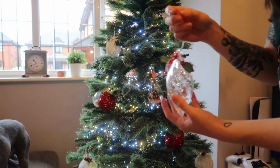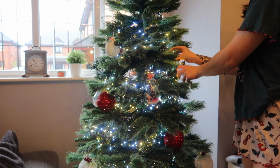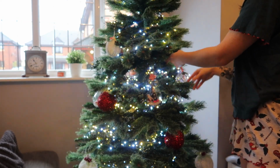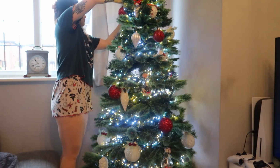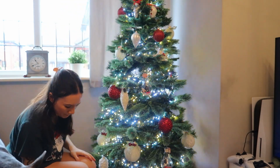So most of my Christmas decorations are actually handmade by my mum. Oh, here she's dancing. So I don't have actual links to them, but I'm pretty sure most of them are from the Range and then my mum added things to them to make them more decorative. So that's where probably 90% of my decorations are from. She's very clever and I absolutely love them.